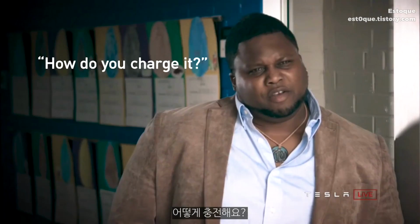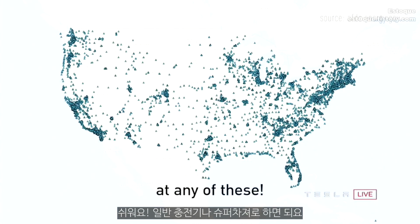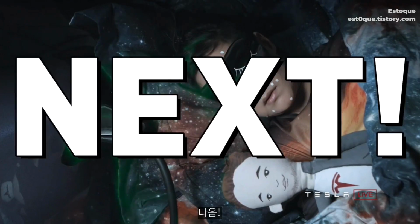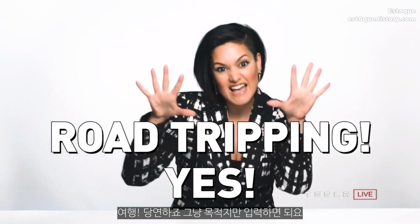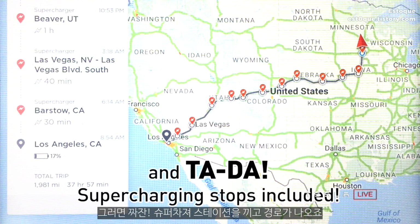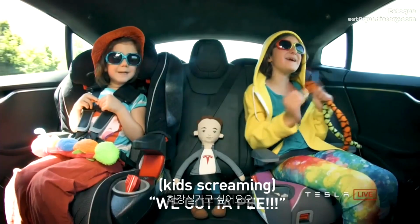And now, people asking stuff. How do you charge it? Easy. Regular charge. At any of these. Supercharge. At any of these. Or just use one of these. We charge while we sleep. Next. Can you road trip? Road tripping. Yes. Just enter your destination. Ooh, okay. And ta-da! Supercharging stops included, which time out nicely with this.